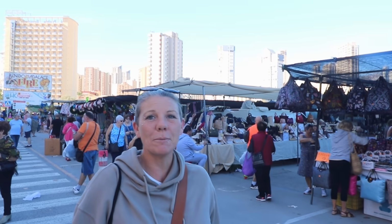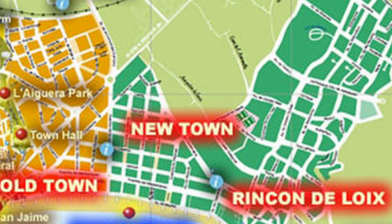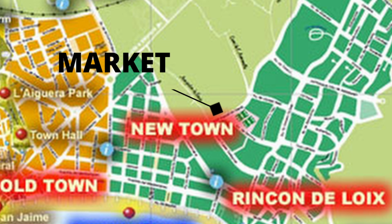So the Levante Pueblo market isn't the only market in Benidorm, but it is the one that's most popular with British and Irish tourists. Probably because it's located very close to the main Brit tourism area, the New Town, on the Levante side of Benidorm. It's next to the Server Group Pueblo Hotel and the Helios Hotel, and it's held on Wednesdays and Sundays starting around 8 AM through till about 2 PM.